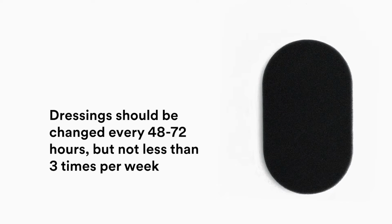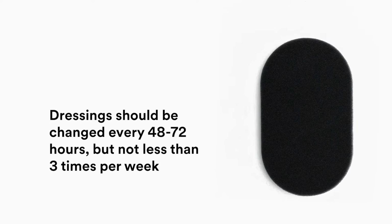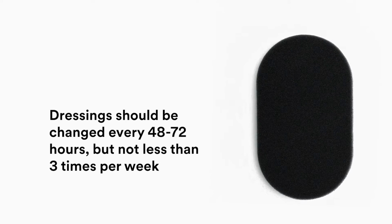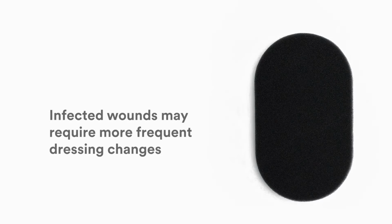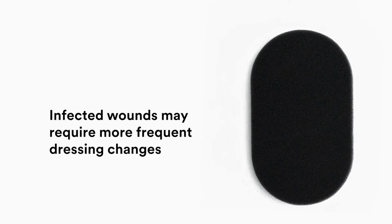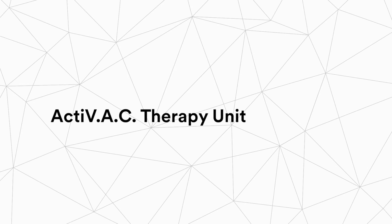It's recommended that VAC dressings be changed routinely every 48 to 72 hours, but not less than 3 times per week for non-infected wounds. If your wound is infected, your clinician will monitor your wound closely and may change your dressing more frequently.